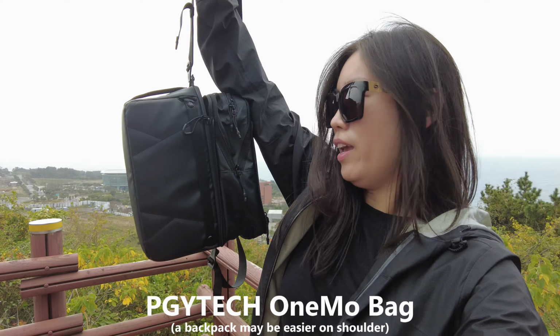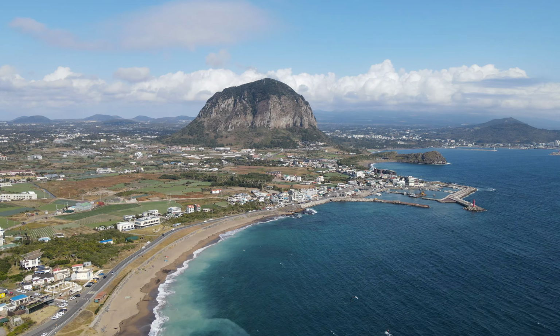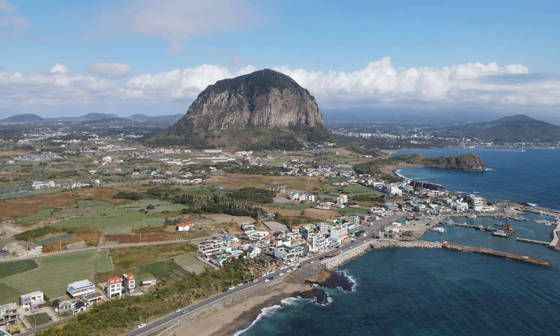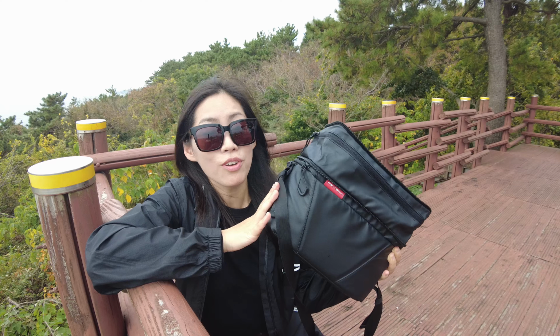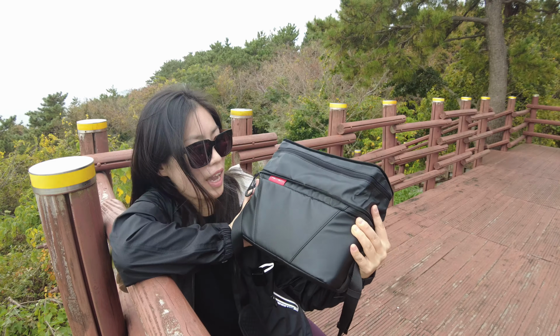Jeju Island. So this will be a video about my best vlogging gear 2020 or 2021. I want to show you what I brought in my small-ish bag. I brought my one little bag, which is the PGY pet camera bag.